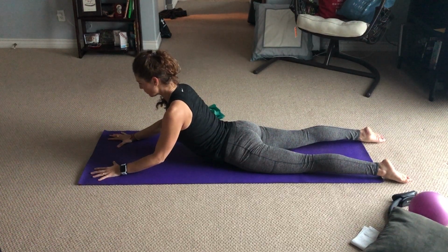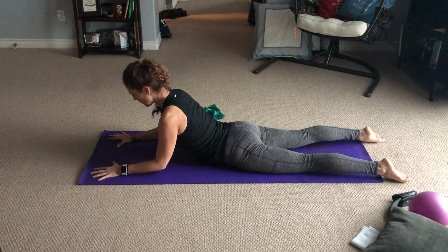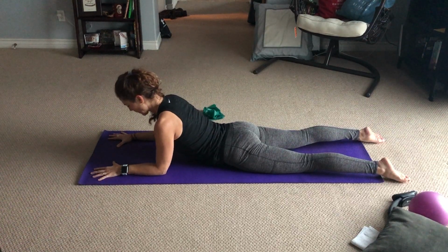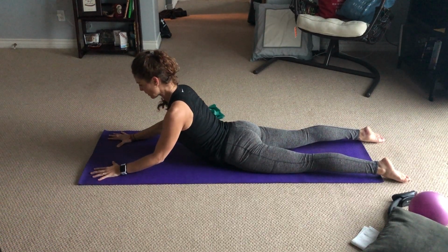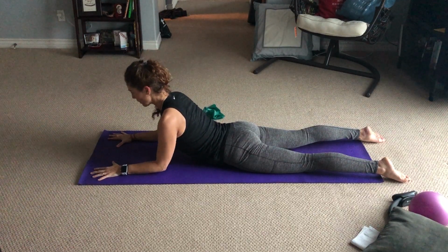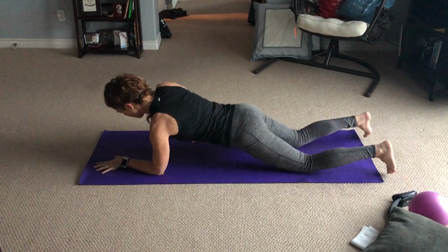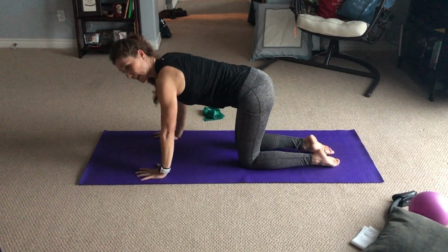Just a little bit, but it should definitely feel like abdominals. Two more. Inhale, exhale. Inhale, last one. Exhale. Notice I'm not coming up all the way, and I come back down. I even felt that a little bit in the back of my arms. And come on up and come into cat and cow.